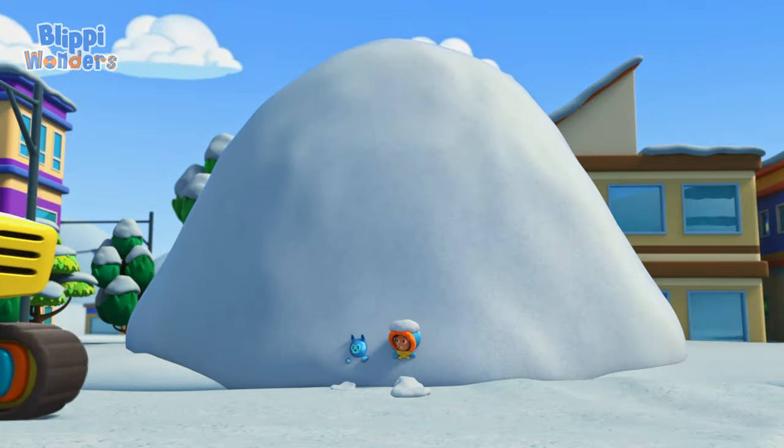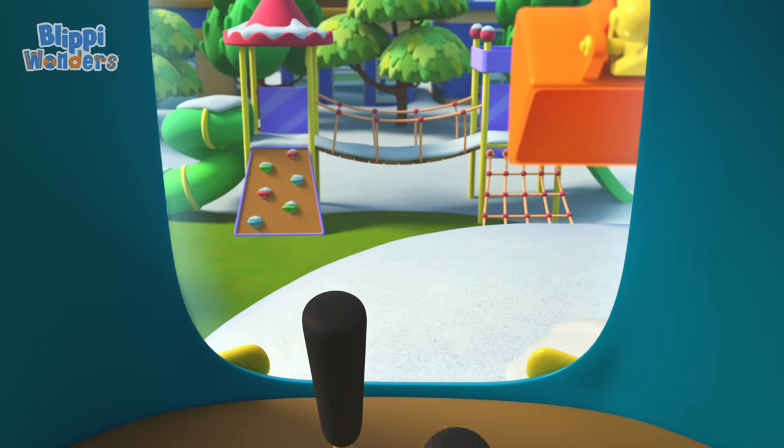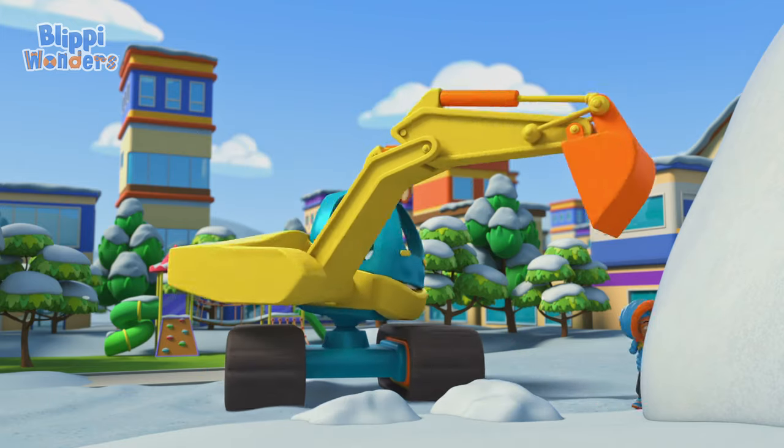A place where the workers sit. It's called a cab, where they control the bucket to scoop and drag. I'm a drift dissipator, snowy excavator.